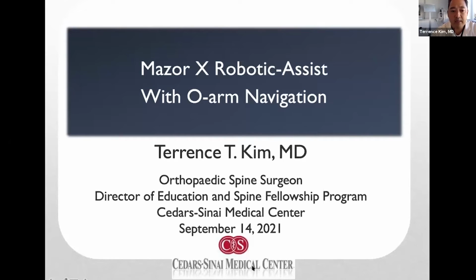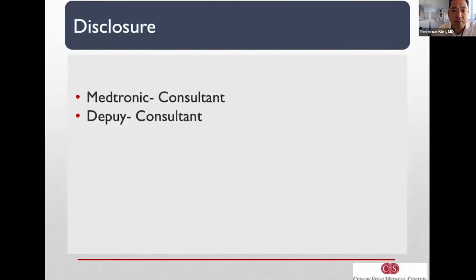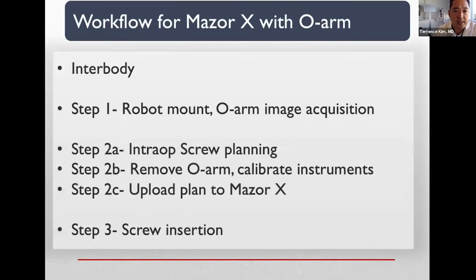Can everyone see my screen? Yes. Okay, great. So we started using Medtronic Mazor robotic assistants in December 2019. So we're approaching almost 2 years of experience. And in my practice, and my partner neurosurgeon Pat Johnson's practice, we use a lot of O-arm with the robot instead of the fluoro assist. So these are my disclosures.